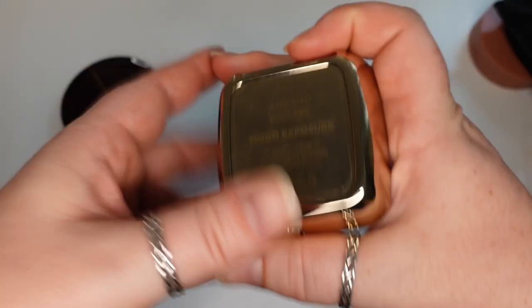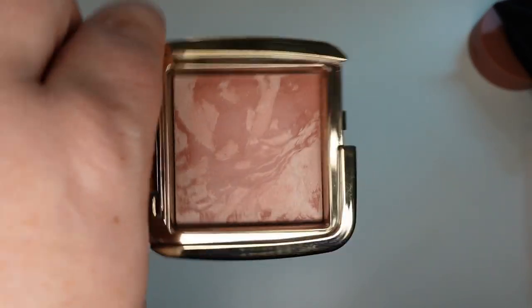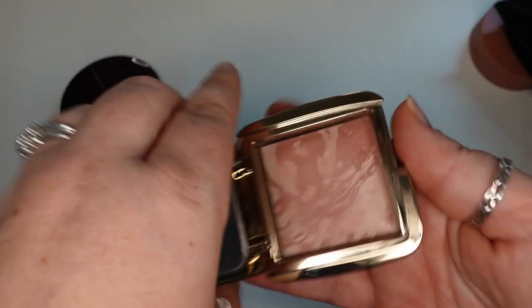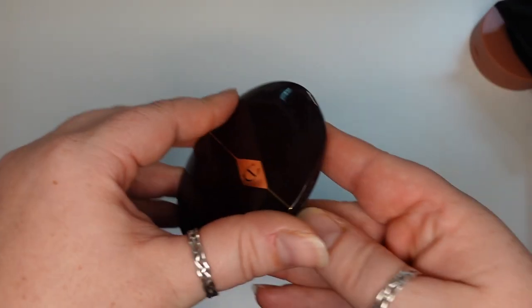All right, Hourglass. This is one of their Ambient blushes in Mood Exposure. This is an older one, probably one of the first high-end blushes that I got. I'm not sure I would repurchase this exact shade, but this is super long-wearing. I don't think anybody complains about Hourglass's powder products, so I like this.